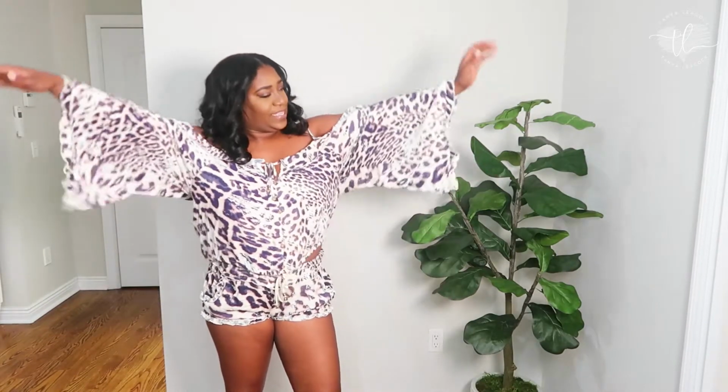And it's hard to find two-piece sets that aren't a crop top, because I don't want to try to suck it in all night. I can't. I don't have time or patience for that, and I got barbecue to eat. So we're not doing none of that. These arms are nice and flowy, so we are good to go.